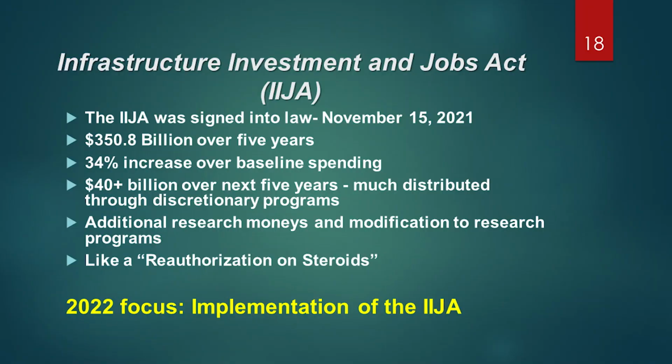Okay, let's talk just briefly about the IIJA. It was signed into law November 15th of 2021. Over $350 billion over the next 5 years, a 34% increase over baseline spending, 40+ billion over the next 5 years, much distributed through discretionary programs. And FP2 is in a position to help a lot of local agencies out with that as well. And I'll talk about that in just a minute.